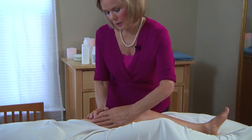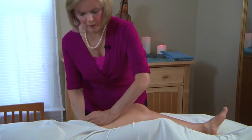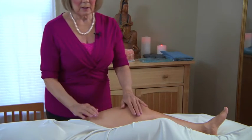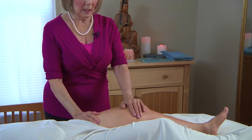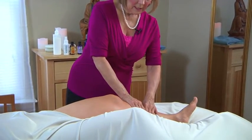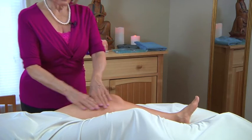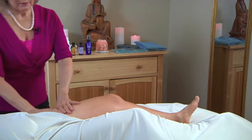Compress, compress, compress. After cyclists have completed a long race like the MS 150, it's really good to compress from the bottom of the leg, working gently over the knee up to the very top.